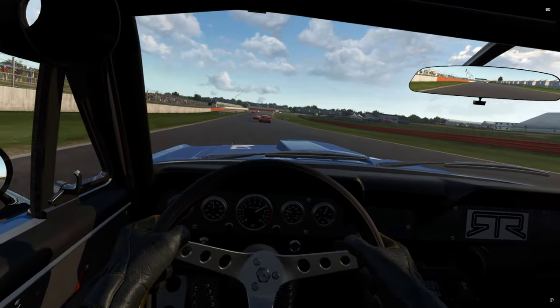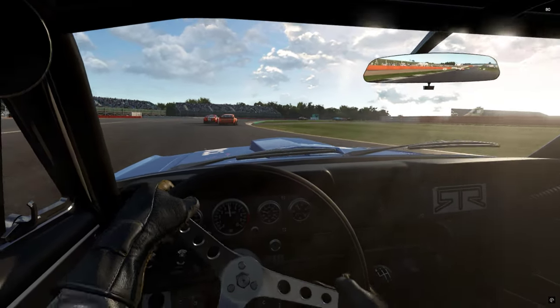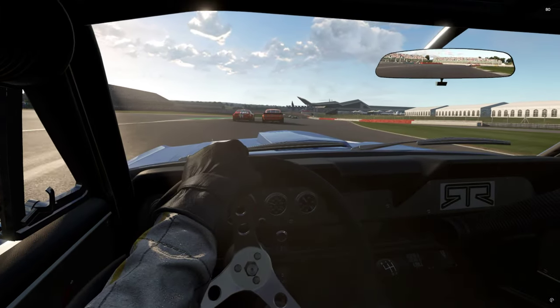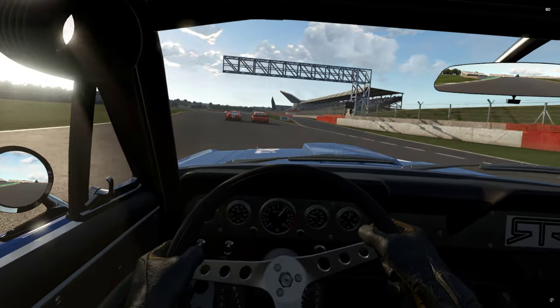Yeah, really nice car model this. It's going to be interesting when 1.6 hits and we see some of these getting transferred across into the new physics engine. Oh, it's been a bit brave there with the throttle.